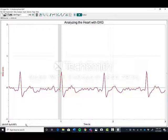Okay, the next thing that we are going to do is my PR. Here, let's do this again. I'm going to do it over here because this one is a little bit easier to see. So go ahead and erase that. This is a little bit better, 0.11 seconds. So mine is pretty short overall, I would say.